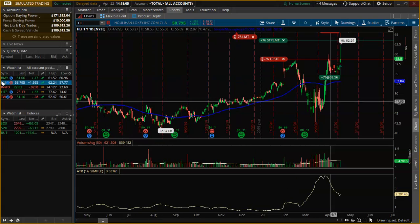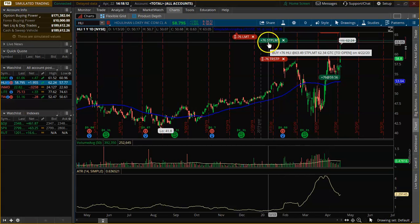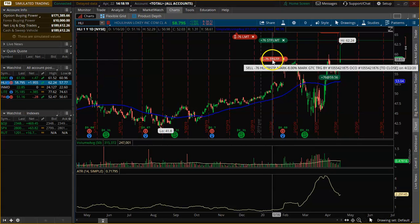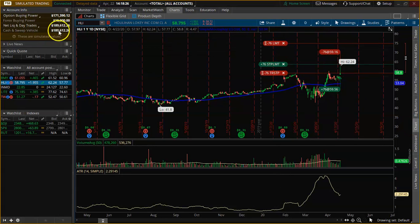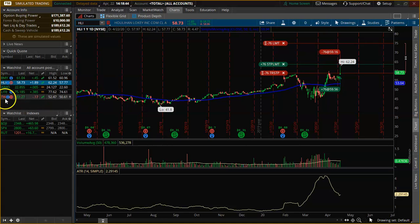Now, here's one today. See, it went up here, but it didn't reach the stop or where I'm going to buy it at. It didn't reach it, so it doesn't matter. I set this right here for a trailing stop, and then the target is right there. This one is called HLI, Houlihan Lokey. And that's what we're looking for. We're looking for it to come up past this one, fill the order, and then go up. The other one I already showed you, INMD, I already showed you that one.